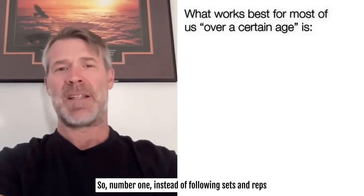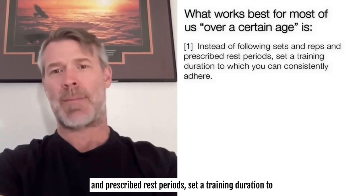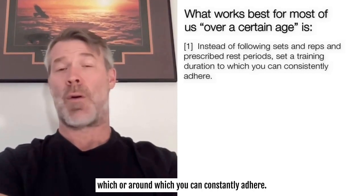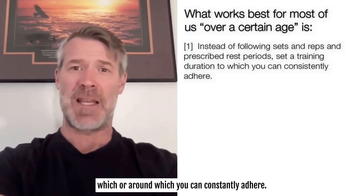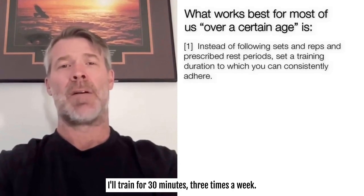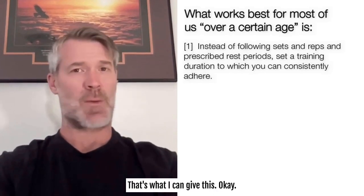So number 1, instead of following sets and reps and prescribed rest periods, set a training duration to which or around which you can constantly adhere. So for example, that would look something like this: I'll train for 30 minutes, 3 times a week. That's what I can give this.